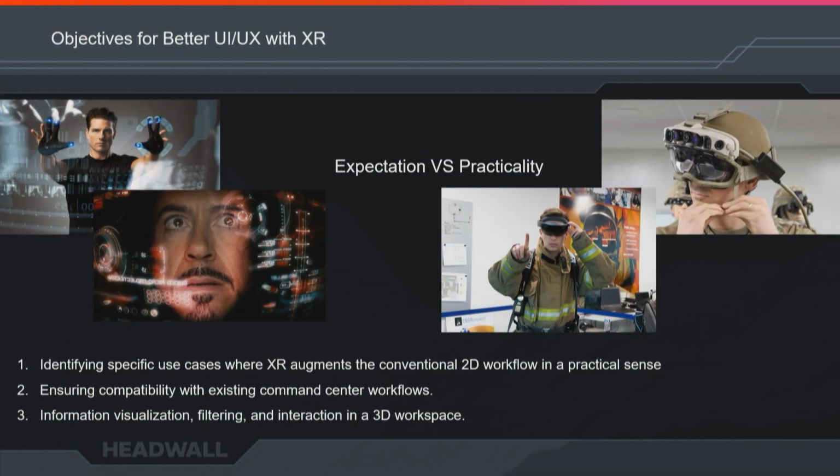So I'll be talking about 3 specific challenges that we've tried to focus on, and all of these are in some sense related to the gap between the expectations people have for XR and what is actually practical in on-site or in the field. So these images from Iron Man and Minority Report are pretty much what people have in mind when we present demos to people at events like this. And sometimes these work in a practical setting, like using hand interaction, but sometimes they don't translate well.